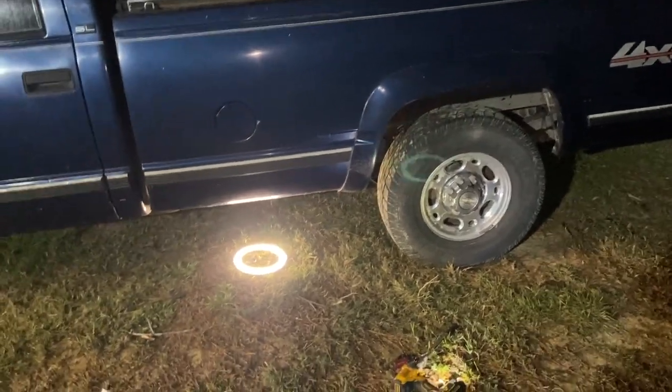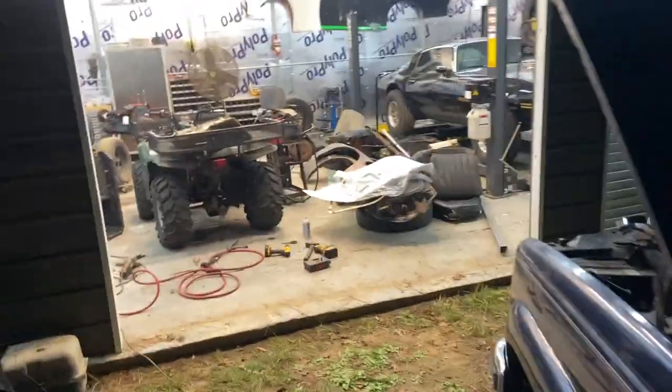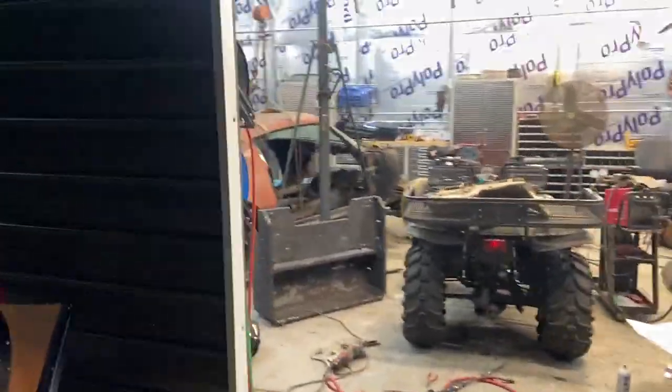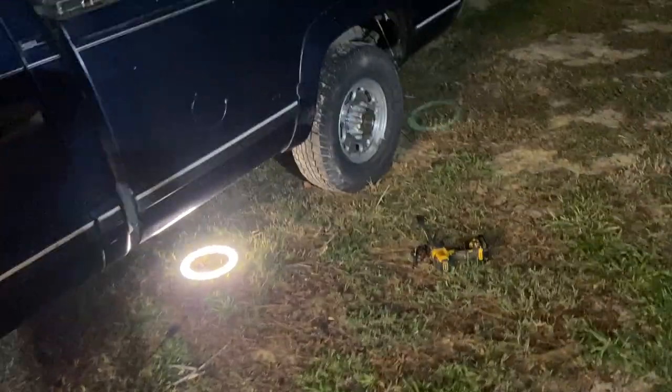All right, so obviously I'm doing this outside on the ground. If you haven't noticed, the shop is a little bit messy. Anyway, we're doing this outside on the ground, so it's gonna be kind of hard to film the process of doing it. So I'm gonna just go over with you how to do it. Pretty simple. There's not much to do on these things.